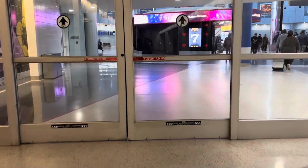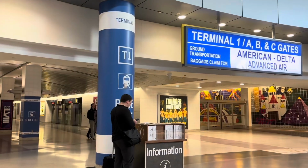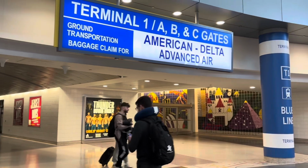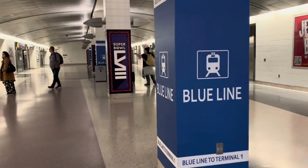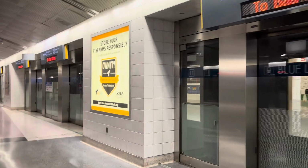And as you exit here into a nice underground area. The blue line for Terminal 1, which is A, B, and C gates, American, Delta, Advanced Air, and also ticketing, ground transportation for Terminal 1. We've got the E gates and going on the blue line ahead. Back over to the side, you have both sides. Very cool. This goes back between A, B, and C gates.